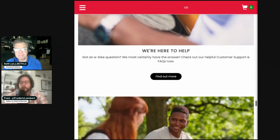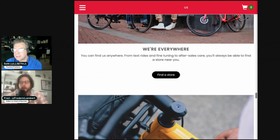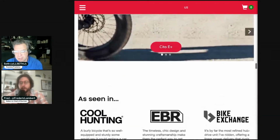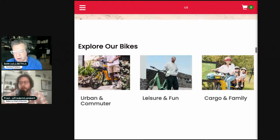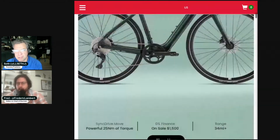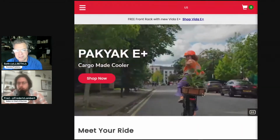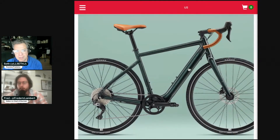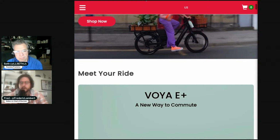I haven't actually heard of Momentum. I know they are brand new under the Giant Group, but they have some very clean looking bikes there. Yeah, the Pack Yak is really cool, the cargo bike. I thought I saw it earlier, but I lost it. No, yeah, it's this one here. I like this street bike here. It's like a complete stealth e-bike. You cannot even tell it's an e-bike. It's a rear motor, and you don't see it behind the gears here. Wow, okay, that's clean.